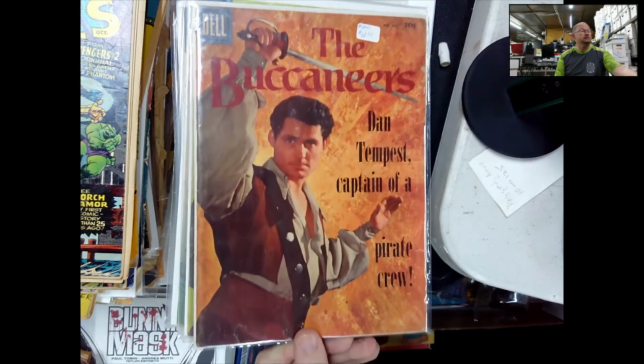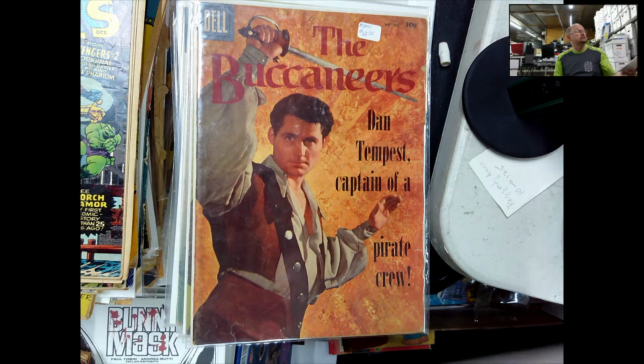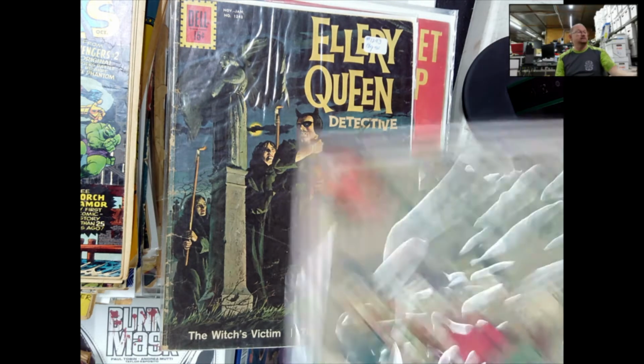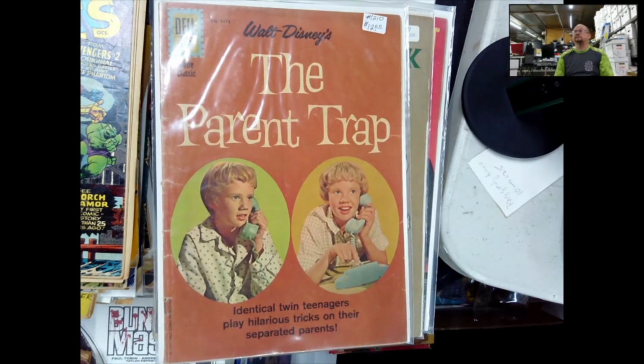Issue 800, The Buccaneers. Again, you know, some super high grades, and a lot of these were priced right before the deals I got on them. So, I mean, a lot of them were definitely worth sticker price before I started haggling. Issue 1291, 77 Sunset Strip. 1243, Ellery Queen Detective. 1239, Donald Duck Album. 1210, Parent Trap, all-time classic. All-time classic.